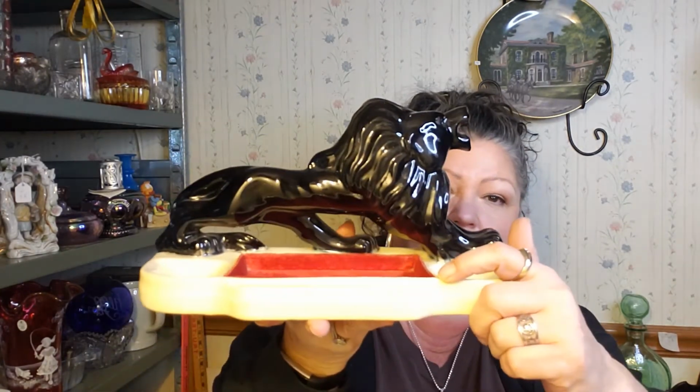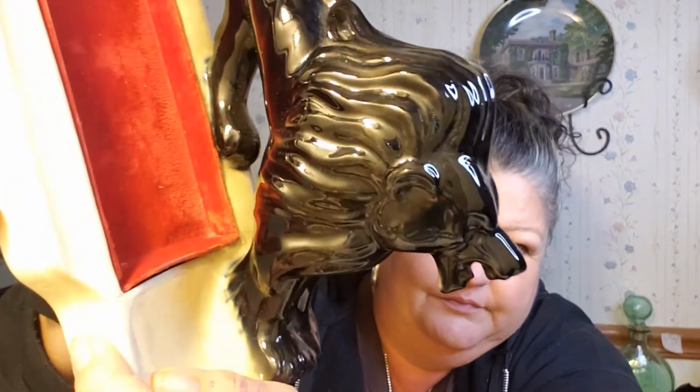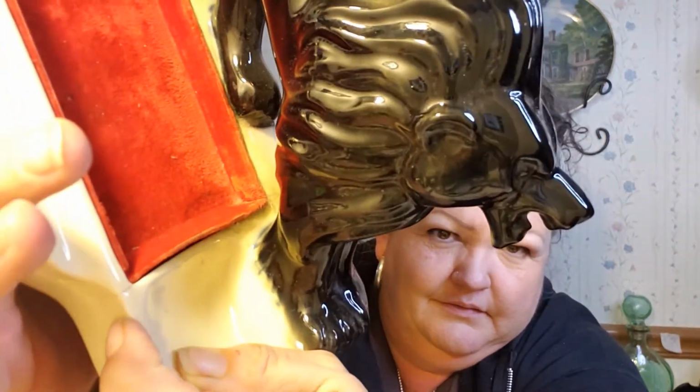Now, I didn't notice, it does have a hairline, but it looks like it started from production almost. It looks like the glaze goes down into it. You can kind of tell when glaze feeds into a crack, so it looks like it's production here. And then some crazing on the glaze has kind of started.